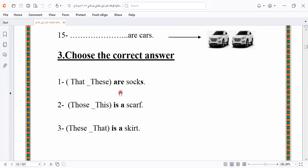Here there is no arrow and no drawing to show the things. Okay, then what can I do? I see the verb to be depends on the demonstrative pronoun, the suitable verb to be for this demonstrative pronoun. Here we have are. So when we use are, can I use that? You can say no, Miss Iman, you can't say that are socks. It will be what?